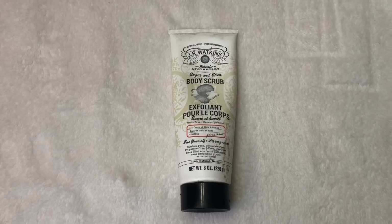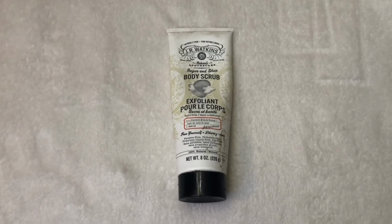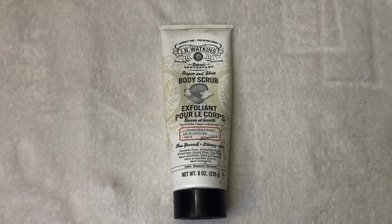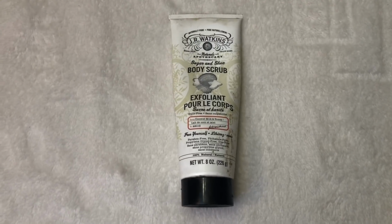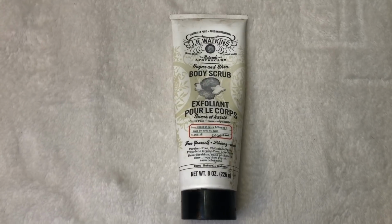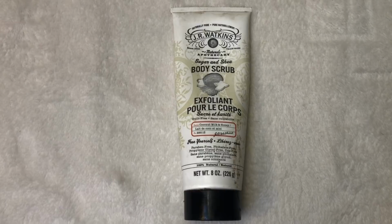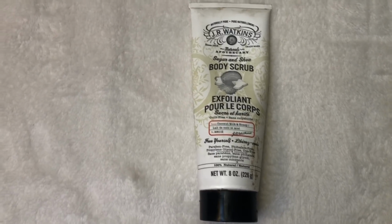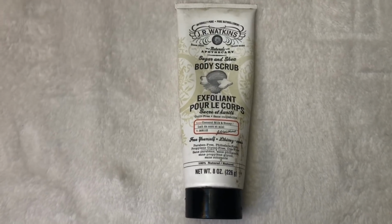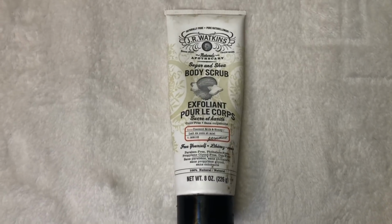Okay, this is my inventory for body scrubs. I am down to just 1. I had 2 last year and I only have 1 more. I am hoping to eliminate this completely in 2021 and I won't have any more body scrubs by next year's inventory. That's the plan. If you guys have followed my projects along for 2020, you know that I was supposed to finish this and I didn't make it happen. So hopefully this will be the year. But yeah, just 1 body scrub.